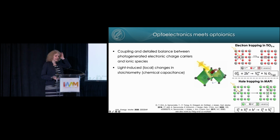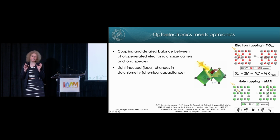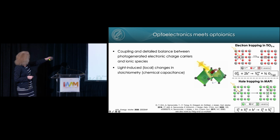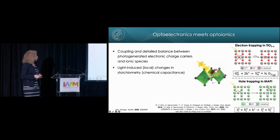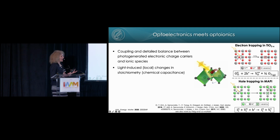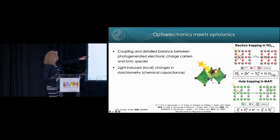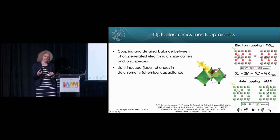Now, what we see in all these examples that I've shown you so far is that there is a detailed balance between the electronic charge carriers and the cations from solution. So basically, there's a kind of detailed balance between electronic charge carriers and ionic species. And this process, when you look back at the literature, has been described for many other systems, in fact, especially oxides. For example, titanium dioxide or also strontium dioxide, where light-induced oxygen incorporation or excorporation is charge compensated by transition metal redox. So this leads to coupled changes in ionic and electronic conductivity in the system.